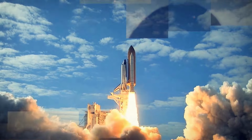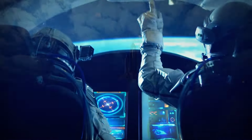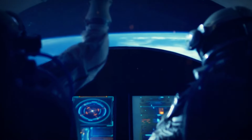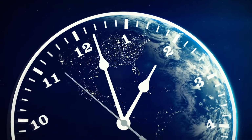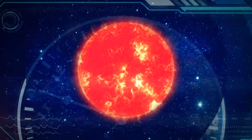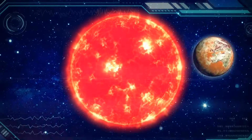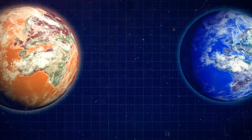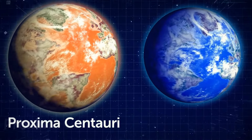If you decided to travel to Proxima Centauri, it would take you about 73,000 years to fly there in a conventional rocket. That's longer than our intelligent civilization has even existed. But it's not the star itself that interests us. It's the planet orbiting it. That's Proxima Centauri b. It's 17% bigger than Earth and about 10% heavier.